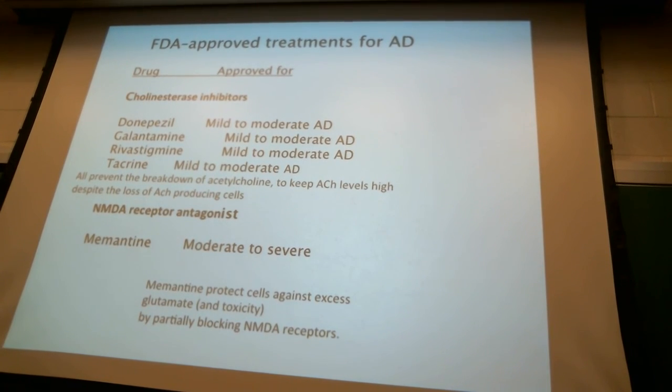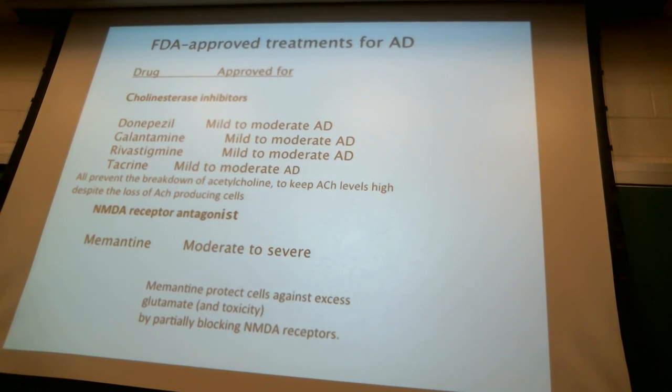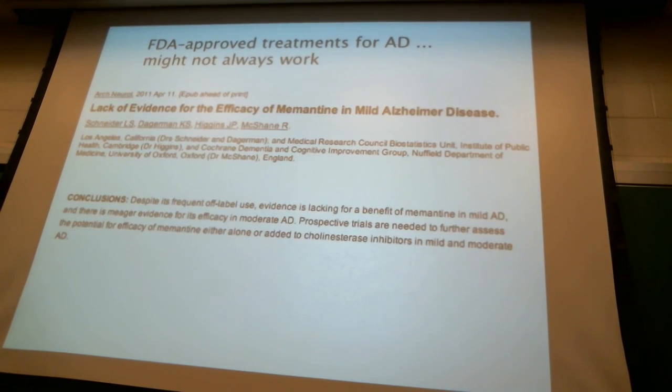Another group of treatment is NMDA receptor antagonists. So as I mentioned earlier, the brain damage is often done by excitotoxicity. So if you block the NMDA receptor, then it might minimize the damage, the neuronal cell death in the brain. So that might be a little more promising, right? However, this drug, memantine, there's a study showing that it might not work as we have expected. So there's a lack of evidence of efficacy.